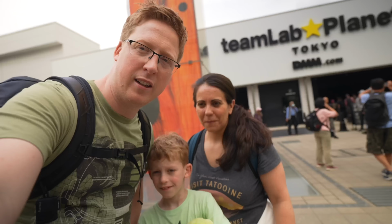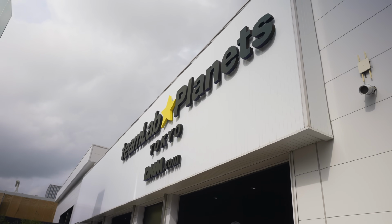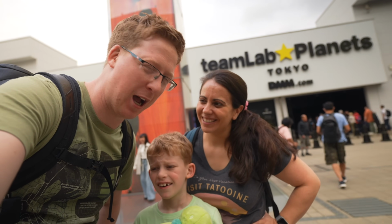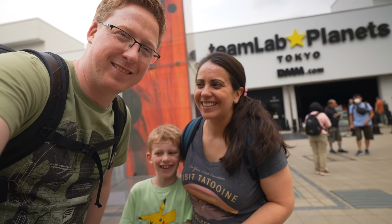Wow. Hi guys, and we are starting our day off here at teamLab's Planets. We have wanted to do this for absolutely years. Forever. It looks amazing. I can't wait to get inside and see all the different areas. I'm just so excited. Super excited. Can't wait for this. Oh my gosh. All right, let's go inside.